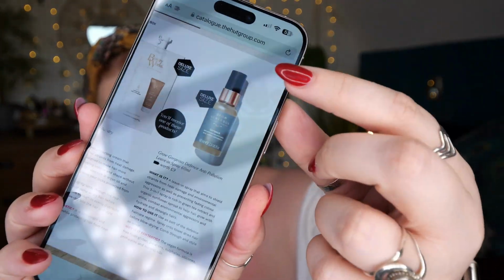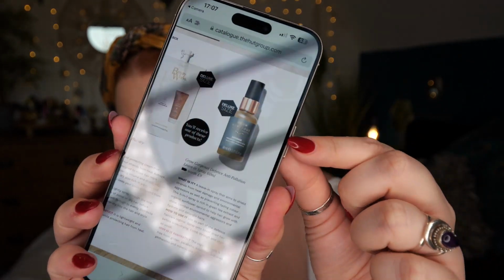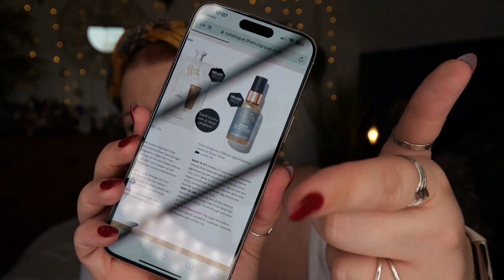So you'll either receive this, which is classed as a deluxe size, or you'll receive a deluxe size Grow Gorgeous Defense Anti-Pollution Leave-In Spray. This is 60ml and it is worth £9. So over double the value of the heat protection cream.